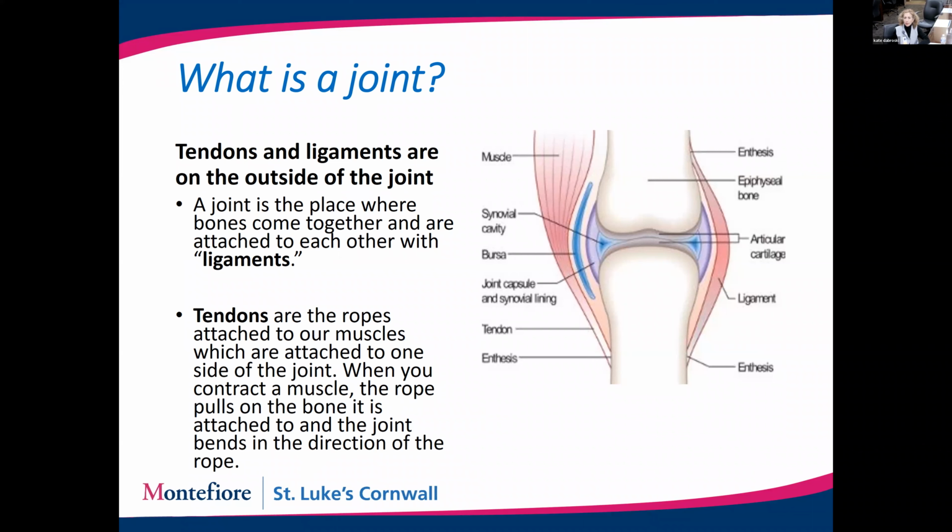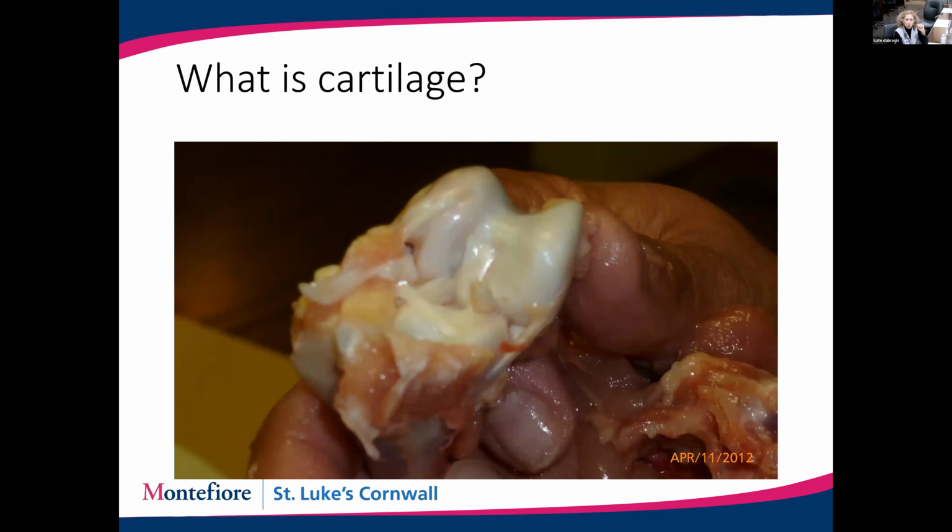Ligaments hold bones together so that they don't go sliding all over. This is the reason why my finger doesn't go sideways, is because there's ligaments or rubber bands on the side that prevent the finger from going that way. And then the tendons are the ropes that actually move the fingers, that bend and extend them. And those are what your tendons are. Right. So what is cartilage?